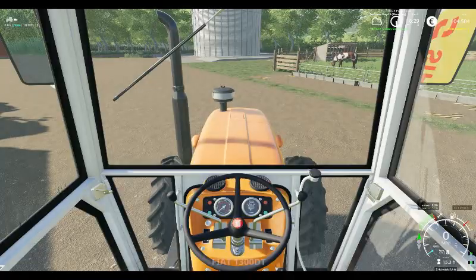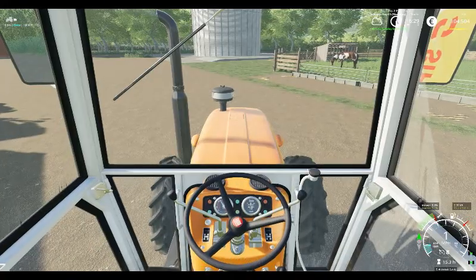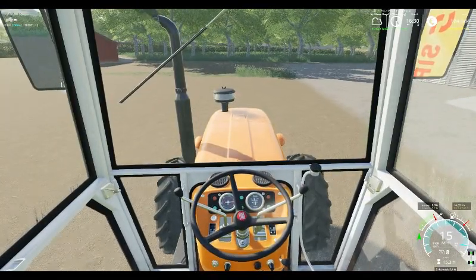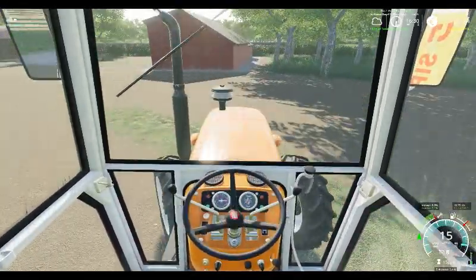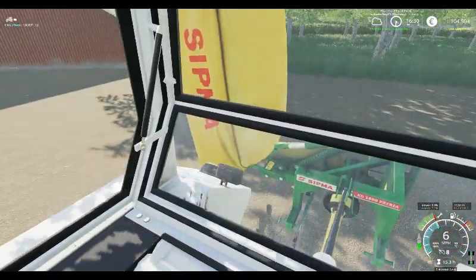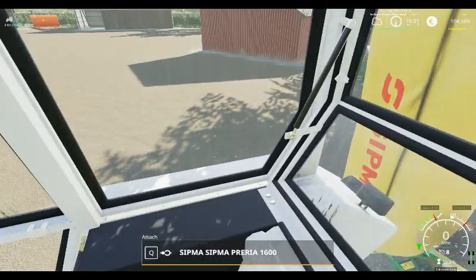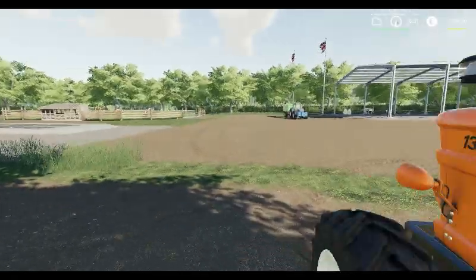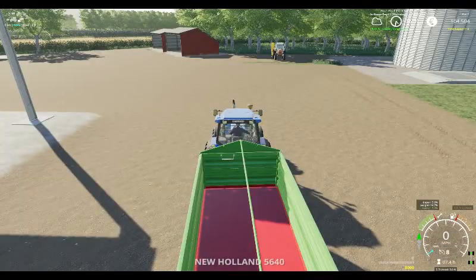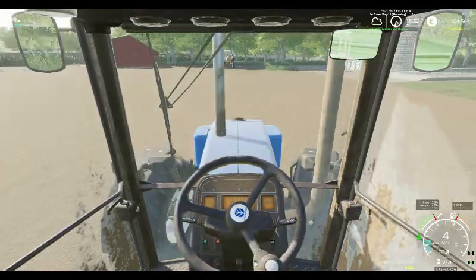So we shall drop the grass mowers off, start our tractor back up. We shall drop the grass mower off just near at the moment. We need to get some water and some oats. That will be the first two jobs to do. We shall park that tractor there because we want to go and get some oats first of all. That will be the main part we need to get done today.